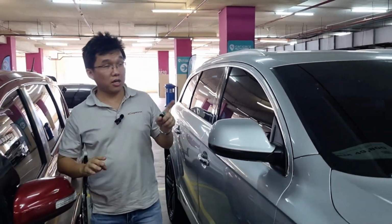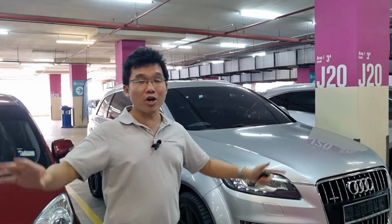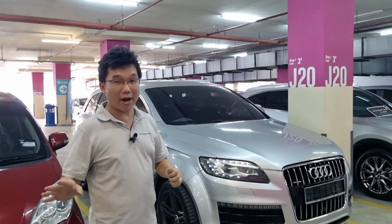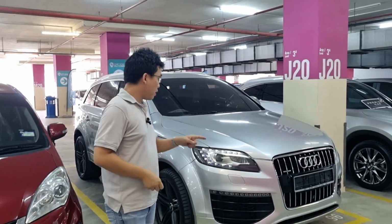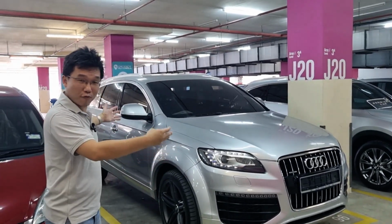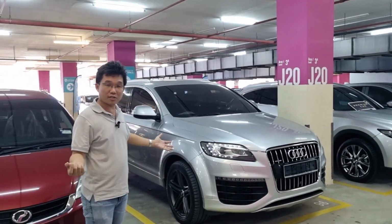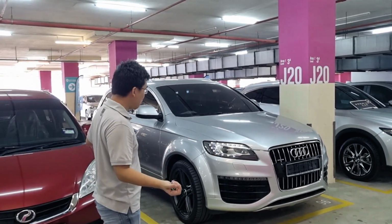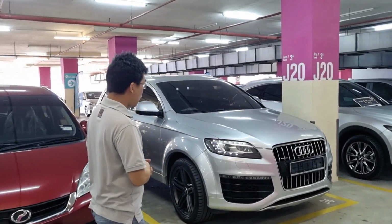Once again, this car is not for everybody. I'm not going to pitch this to you as an Audi on a Myvi budget. If you're buying on a Myvi budget, really, this car is not for you. But that being said, at 50,000 for this much of car, plus powered by the 3-liter supercharged V6 engine from Audi, it is an intriguing option, I would say.